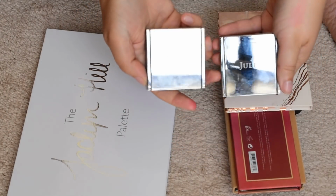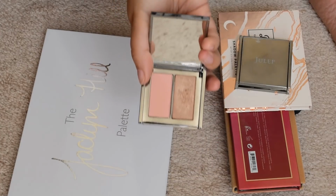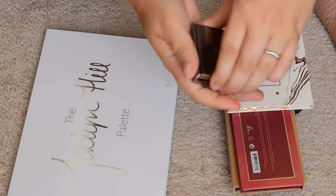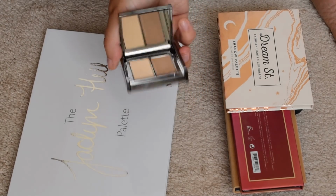These two julep things, I use one way more than the other. So I am going to keep this one, which is 5th Avenue and Broadway. Such good eyeshadows. I don't need both, though, because I rarely pick this one up because I have these colors in every palette I own. So this is going to go.